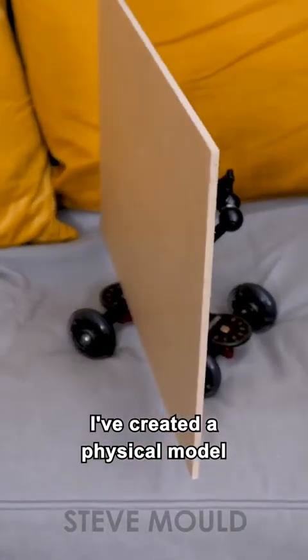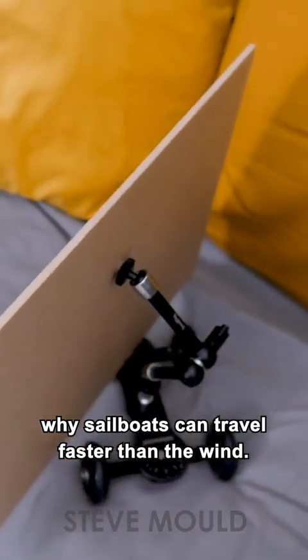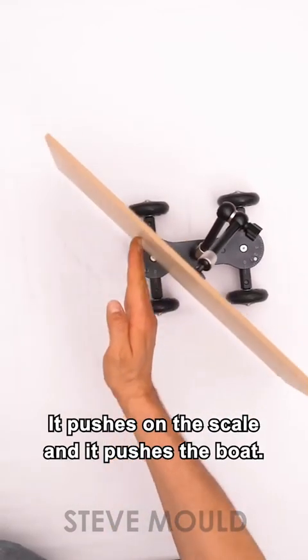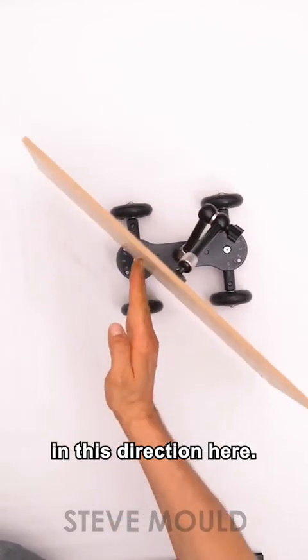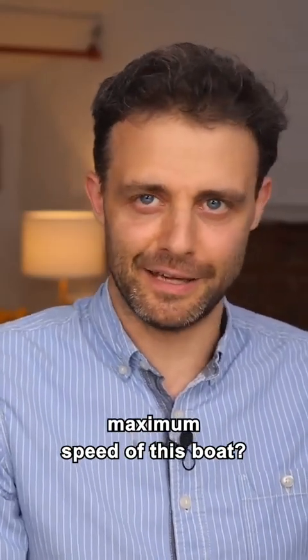I've created a physical model which I hope will explain why sailboats can travel faster than the wind. So look, the wind comes in from here, it pushes on the sail and it pushes the boat, we can call it a boat, can't we, in this direction here. So what is the theoretical maximum speed of this boat?